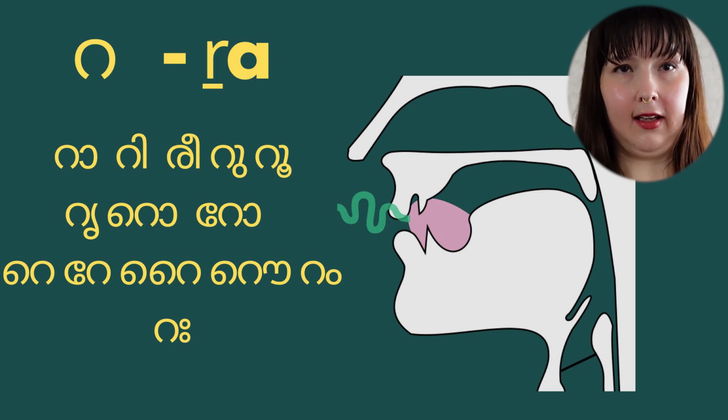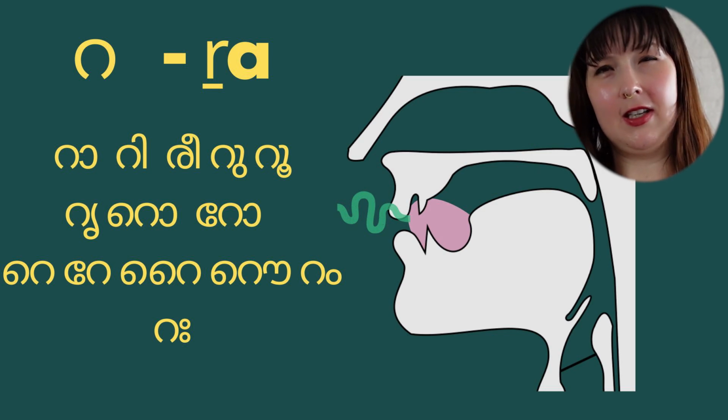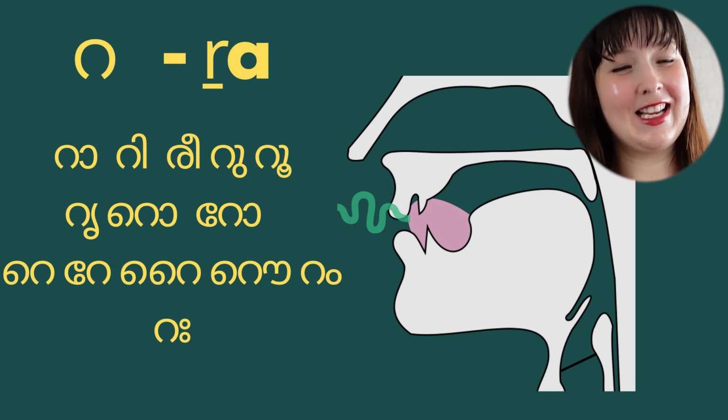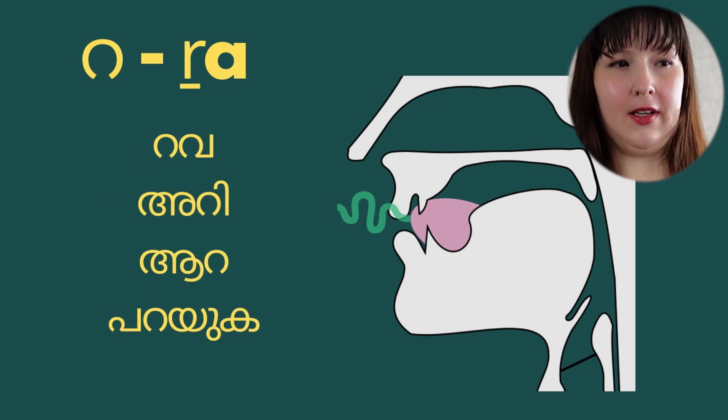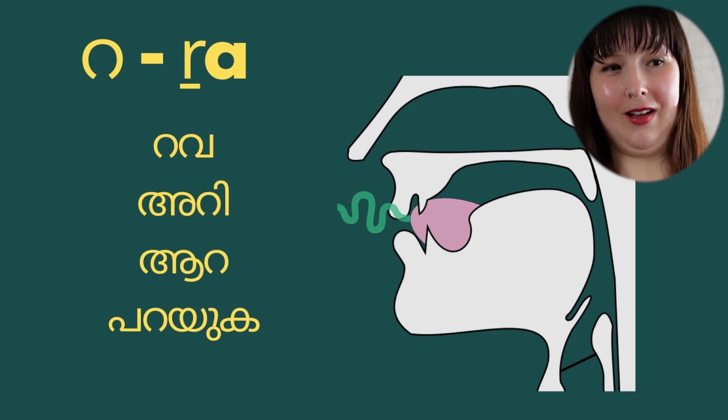So it's more R. It has that vibration going through it. I know the slide looks like this person has bad breath, but it's supposed to represent a rippling sound. So we have words like Rava, Ari, Ara, and Parayuga. Ara.